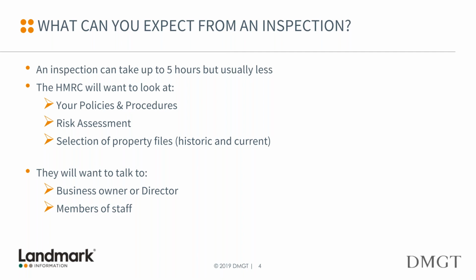As well as making sure the money laundering officer is there on the day, HMRC will also want to speak with the owner and the director, the senior managers, as well as other members of the staff. So it is imperative that they all know who the money laundering officer is, where your policies and procedures are kept, and what exactly these are for your company as well.